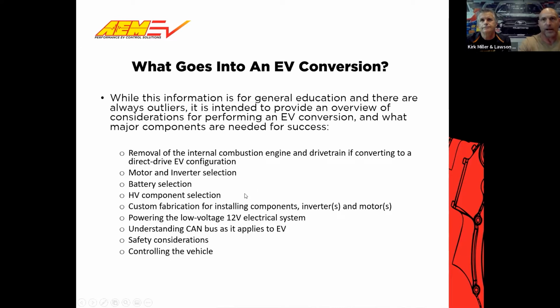So you're going to need to consider motor and inverter selection. That's going to dictate how much power you're going to be able to create. Battery selection is critical because you're going to be power limited by your batteries, and you also have to consider fabrication. Where are they going to go? How are they going to be wired? Are you going to have to split the packs? So there's a lot of things. Are they going to be exposed to the elements? And if they are, does that make this a Sunday sunny drive car, or is it completely sealed? Can this thing be driven daily? High voltage component selections. We'll get into what those components are in a second.